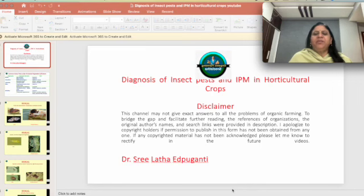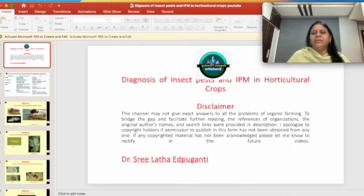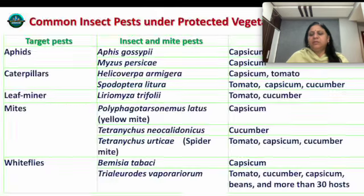Latha Organic Farming. Today, let us see diagnosis of insect pests and IPM in horticultural crops. One by one crops we will see. Coming to the first crop, brinjal.